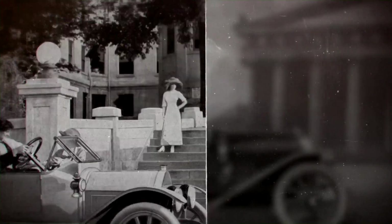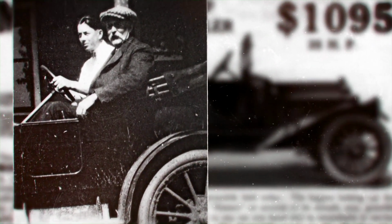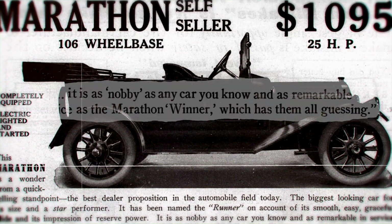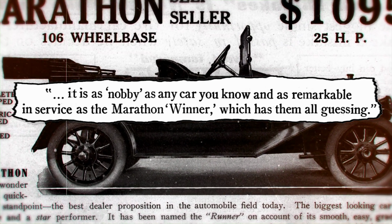Sales are worldwide. A December 1913 Car Magazine ad reads, "The biggest looking car for its smooth, easy, graceful glide and its impression of reserve power. It's as knobby as any car you know, and as remarkable in service as the Marathon winner, which has them all guessing."